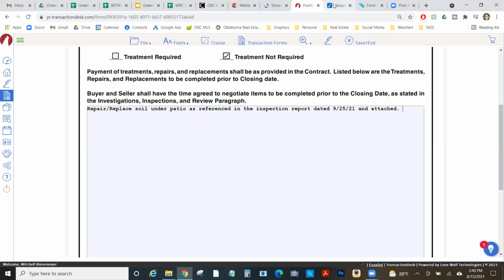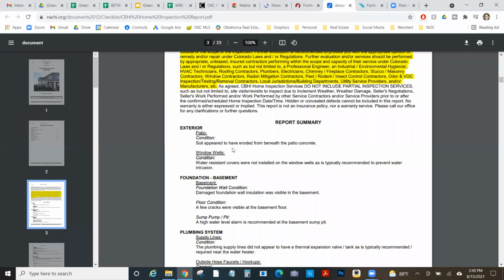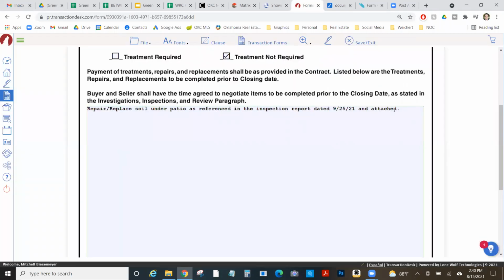What I would recommend if you're doing multiple items is to just star them or even circle them on this page. You're going to attach it and you're going to say seller to repair, replace all items as indicated on the attached home inspection report dated, and let's just use that same date for example again.